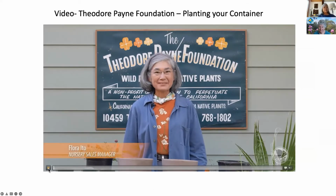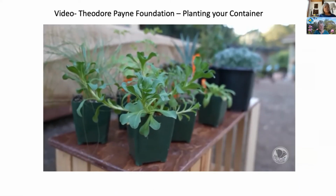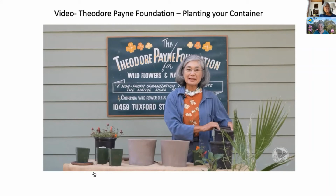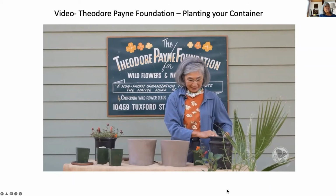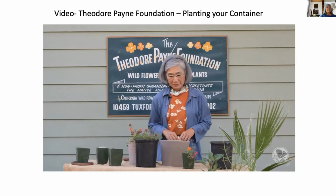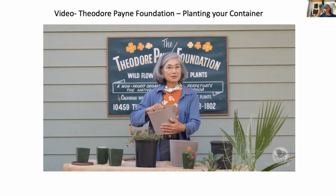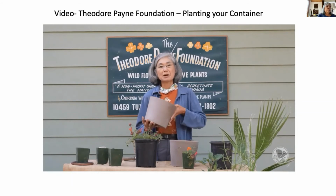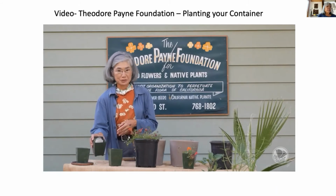We're here at the Theodore Payne Foundation, and today we're going to be talking about potting up California native plants in containers. To begin, you would collect your materials, and here we have potting soil. For California natives, we recommend two types of soil, either our potting soil or cactus soil. Then you're going to select your plants, and we'll get to these in just a few minutes, but we will be looking at the size of your plants to your containers. And your containers can be ceramic, plastic, or wood, as long as they have a hole at the bottom and you want to allow the water to pass through your containers. And then we will also talk about dressing here.